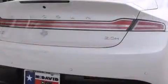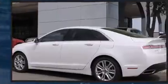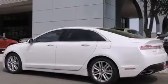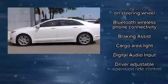Lincoln prioritized comfort and style by including a power seat, a trip computer, an automatic dimming rearview mirror, an outside temperature display, heated seats, and much more.